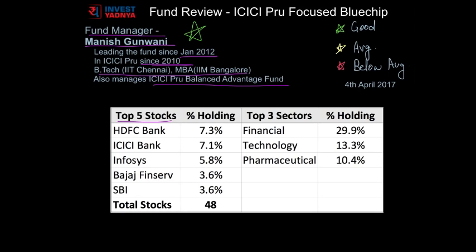As on 4th April, the fund has 48 stocks in the portfolio with the top 5 contributing close to 27%. Current cash allocation is around 6% and the rest is all in equity. The fund has pretty good diversification in the portfolio, and the weightage of the top 5 companies is a little higher than our benchmark of 25%, and hence we give this parameter a yellow star.